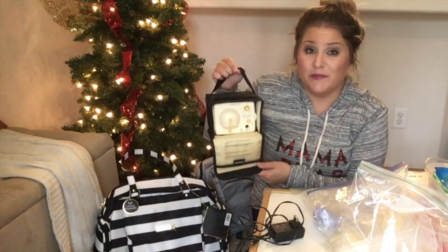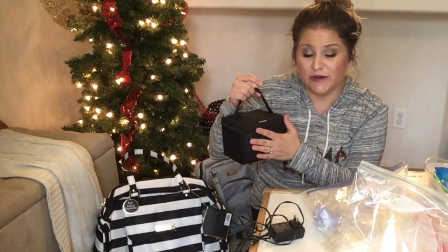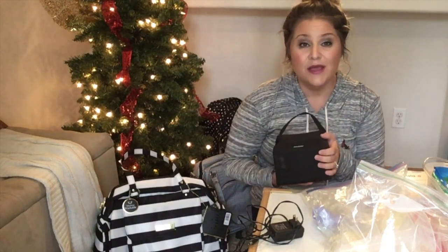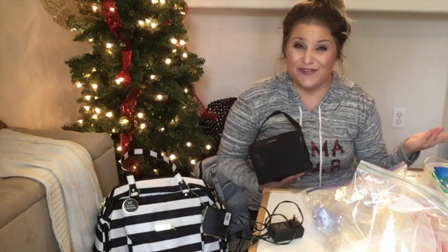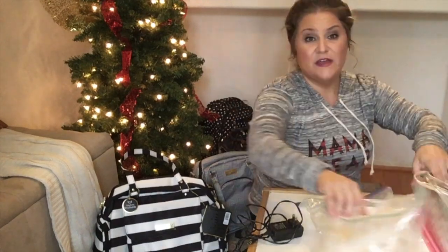This is the Medulla Pump In Style. This one is my favorite. You have to plug it in, and this worked really great for me. I was also pumping at home, so I took my pump in between work and home. I think it's really important to have two sets of things, one that you just keep at work and one that you just keep at home. Especially if you have a cubicle or an office, that would make your life so much easier.